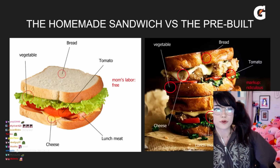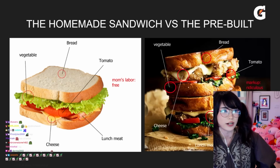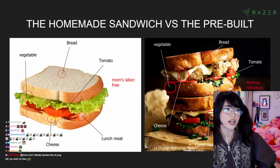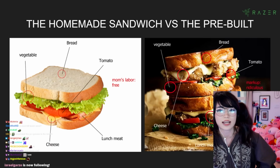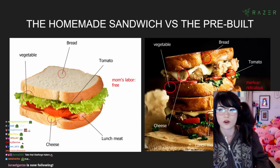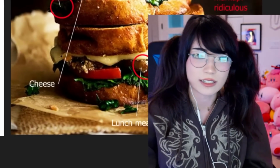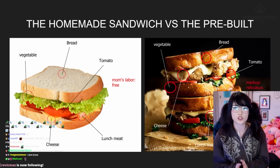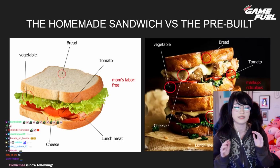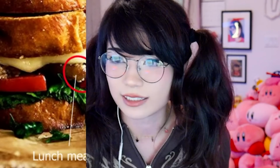And if you happen to be a pretty good home chef, you could even make a sandwich that looks a lot like the pre-built one on the right, if you know what you're doing. And when you're making it yourself, you can get the freshest and newest ingredients more easily, and you can also have the satisfaction of knowing that you built it yourself with your own blood, sweat, and tears. Right? Have I said anything wrong so far? That's true, right? That's true. Yeah, and also, you can see in the red text on the left with the homemade sandwich, your mom's labor is free. It costs nothing. But the markup on the pre-built sandwich, it is absolutely absurd. That is crazy. Alright, so moving on.